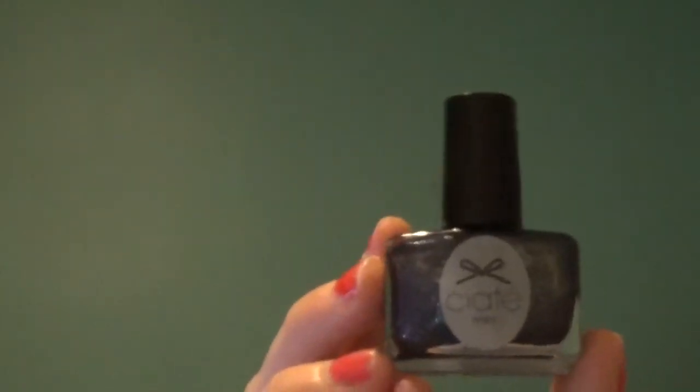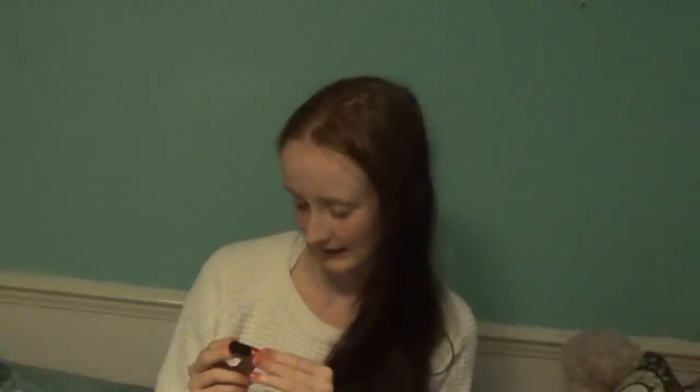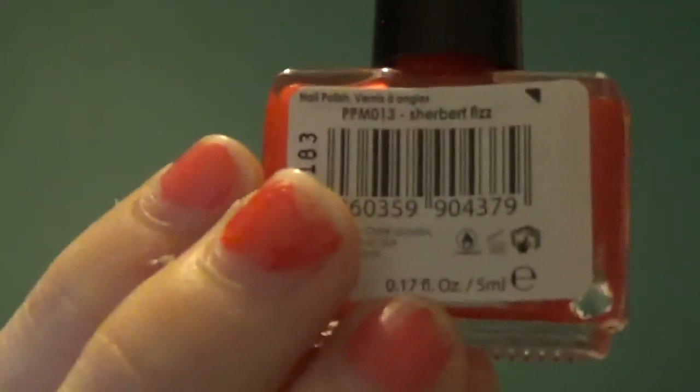The next one is Mineral Clarity. Don't know if I've said that right. Again, this is like a sparkly blue, which is super nice. I like this one a lot. The next one is Sherbet Fizz, and I think this is more like a burnt, it's not really a burnt orange, but I wouldn't say it's red and I wouldn't say it's pink. I don't know, see what you guys think. But this one is a really nice blue. This is called Headliner. That is such a cute name for a nail polish.